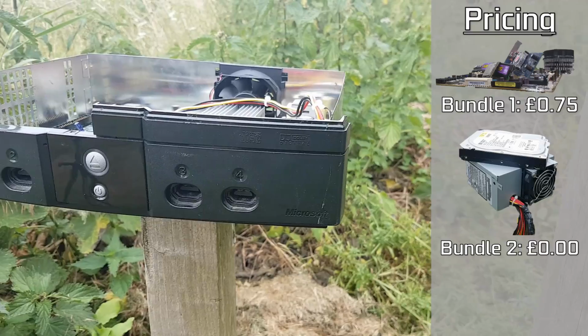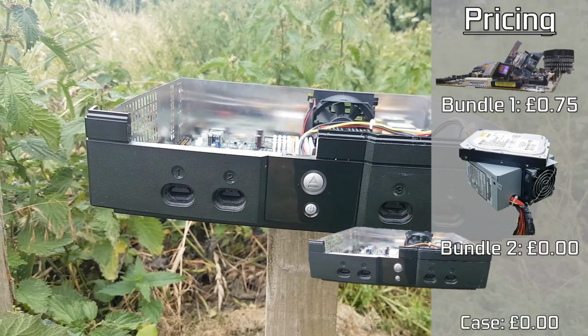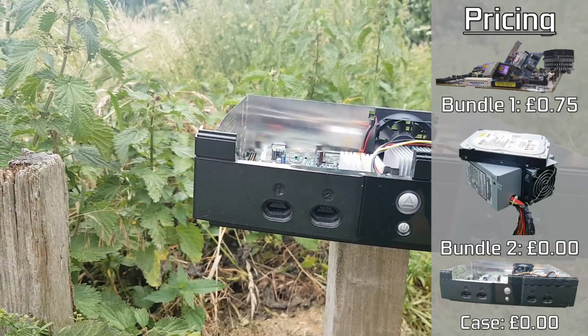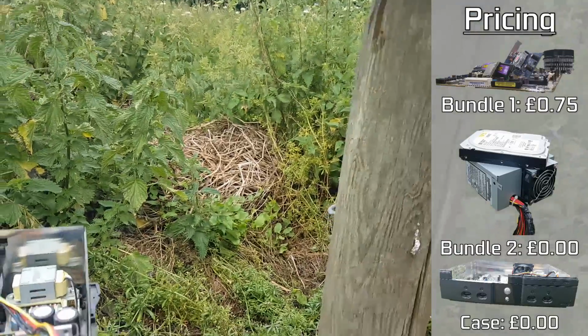And finally, to round off our little build, the case, which is an original Xbox console that we're going to gut out and use for our nice little case. And with that all tallied up to 75p, let's get on with today's build.